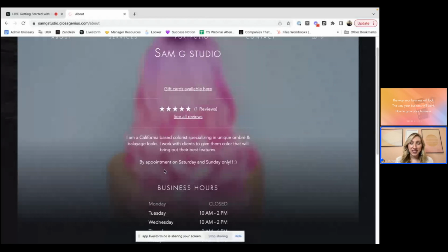Other things that you'll notice that we display on this About section are a link to sell electronic gift cards, which folks can purchase on your website and you get paid right through GlossGenius. You can display reviews that you have from clients. And we take special care to make sure only appointments that have been checked out through GlossGenius, those clients are asked to leave reviews. So nobody's leaving phony reviews by going to your booking website.